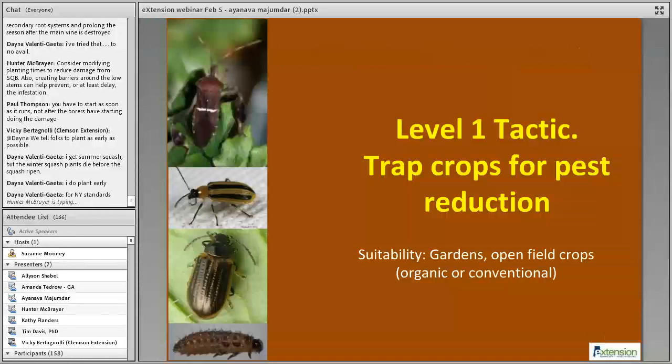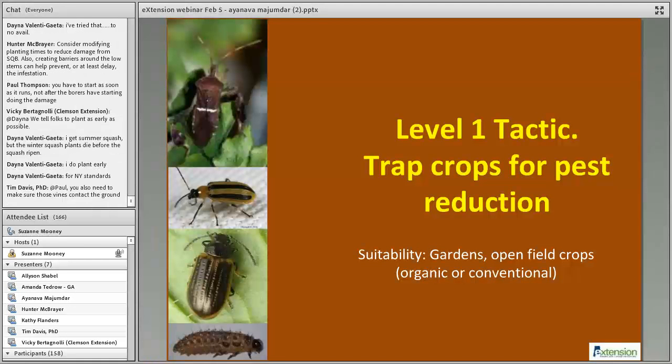All right, let's talk about trap crops. And really, what the principle behind it, I don't have a slide. I think I forgot to put the slide in.